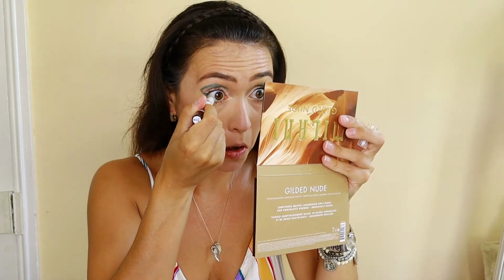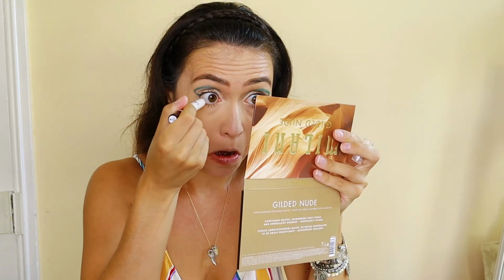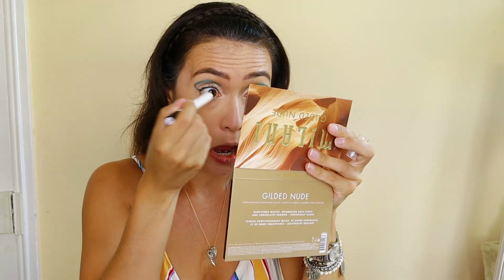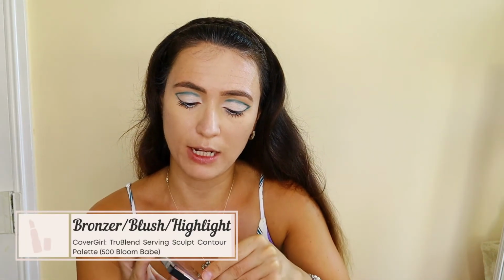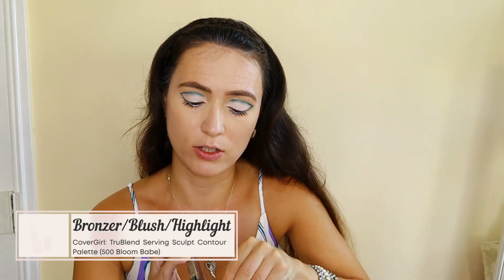I'm gonna go in with this white from before and just line my waterline with the white. Alright, I'm gonna go in with the CoverGirl TruBlend Serving Sculpt palette in 500. Hold on. I just got this yesterday at the drugstore because I was looking around for some new stuff. In 500 Bloom Babe.